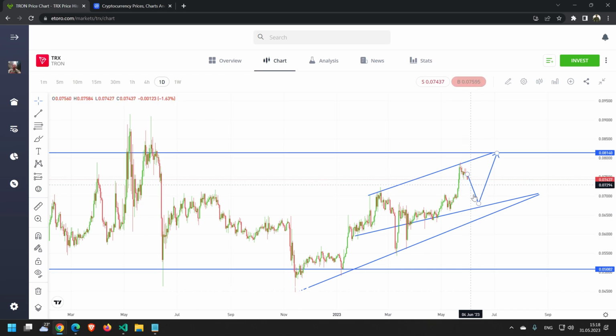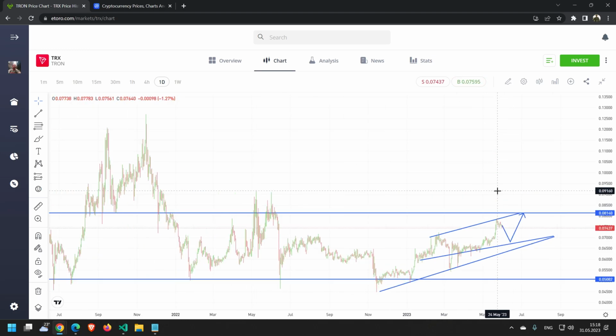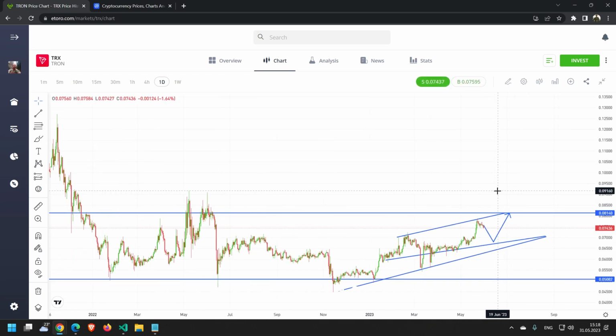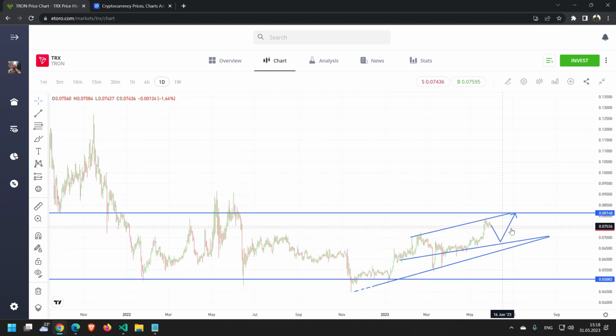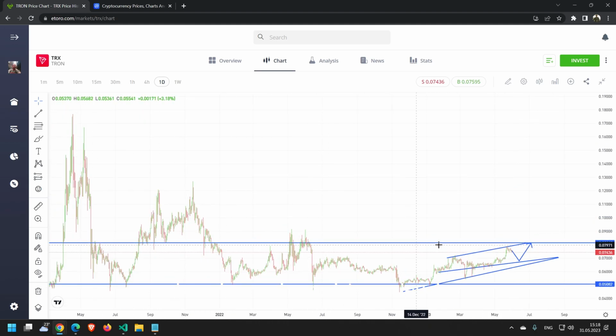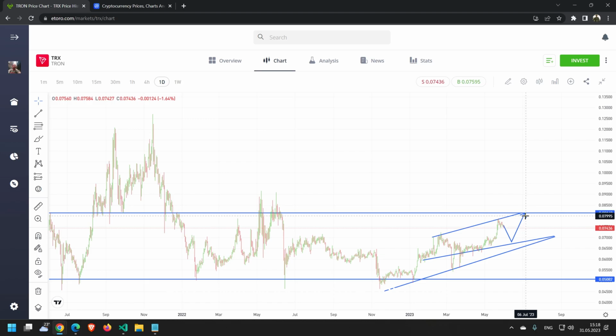But this is what will be going next most likely, because while this is a good project, it still needs some time for the price to go up and continue to all-time highs, which was 18 cents in the past. So as you can see, here is a major resistance level, and it will work for sure next time when the price will come back to this level.